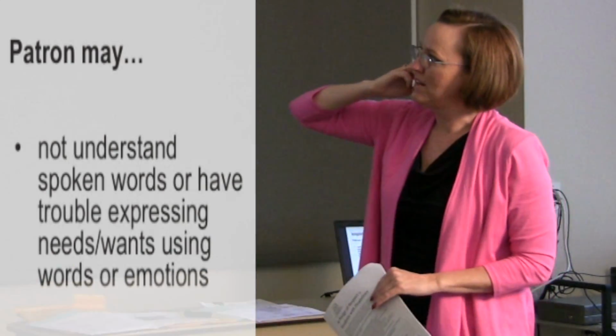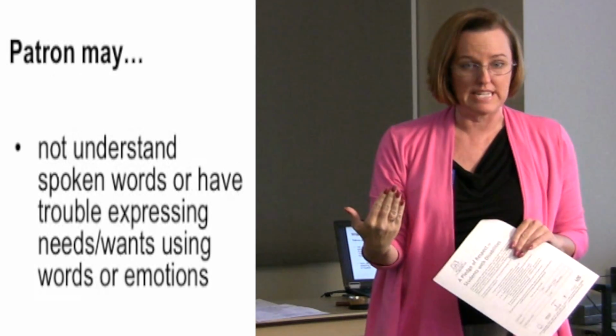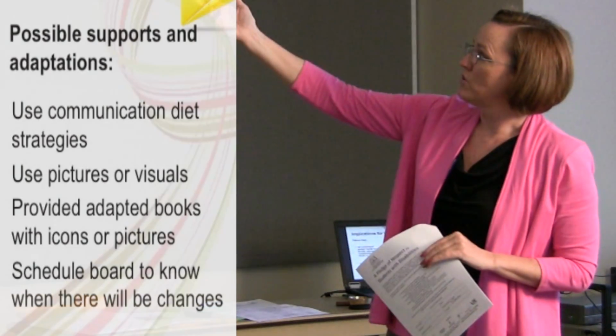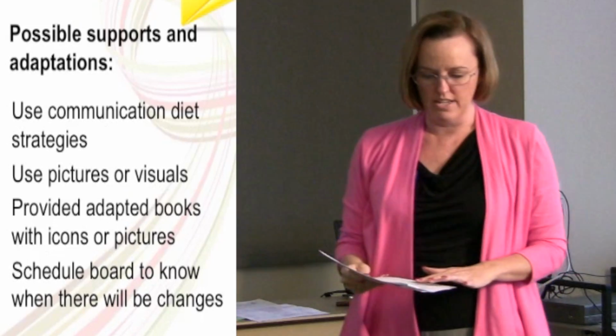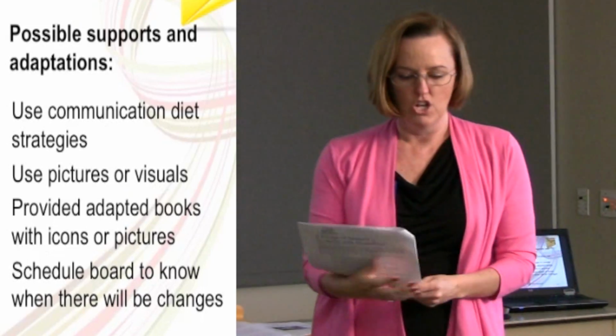Like we said, there are some students with autism who are completely nonverbal, and then there are some students with autism who are talking so much you can't get them to be quiet, right? They might not understand your spoken words, or they might have trouble expressing their wants and needs also. So what you can do is use these communication diet steps, and it's just like you think about a diet, okay? Slow down.